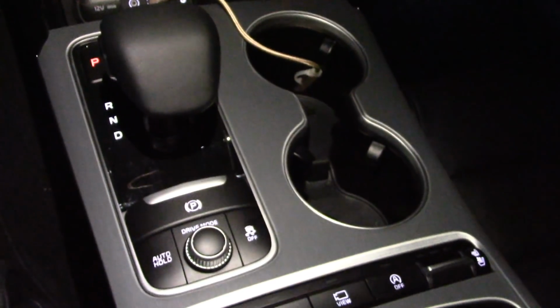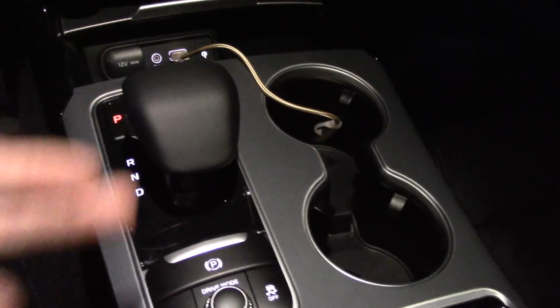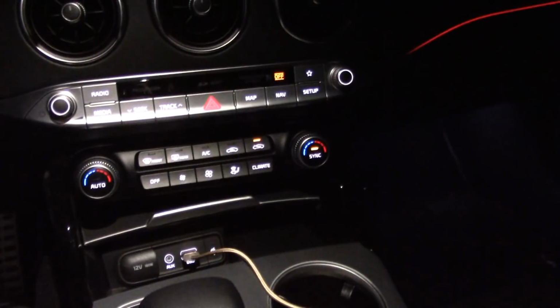Okay, so one thing I want to show you, the lights right there. So that is the map light that I just turned on. Again, not something that shows great in video, but super, super bright and very, very white. So white LED lights are the map lights, and those are the same lights that turn on when you have the doors open. I'm gonna step outside.